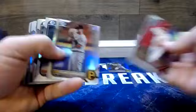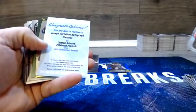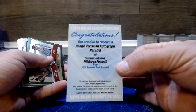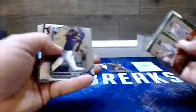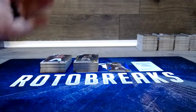Lamar King, blue refractor, 120 out of 150, Padres. Chase DeLauter, Invicta. Does that count? Image variation autograph of Tamar Johnson, Pittsburgh Pirates. What would we consider the image variation in the color scheme? Yep, that one counts, Brew. We're good with that one.